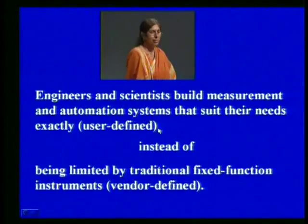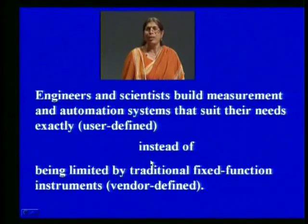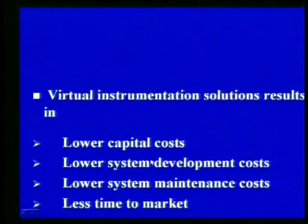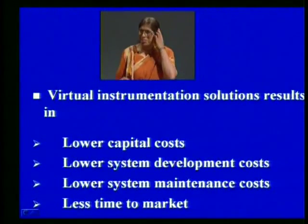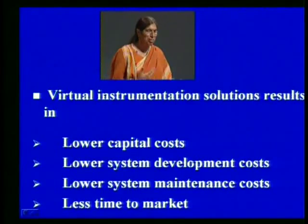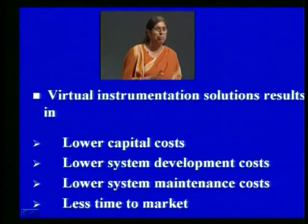So it's a software centered system that exploits the computing power, productivity, display and connectivity capability of computers. Engineers and scientists build measurement and automation systems that suit their needs exactly, instead of being limited by traditional fixed function instruments which are vendor defined. Virtual instrumentation solutions result in lower capital cost. You already have a PC, you are using it for many purposes, so it's a lower cost. Then lower system development cost, lower system maintenance cost, and less time to market also.